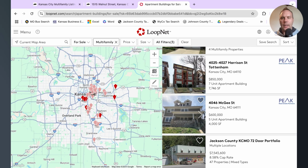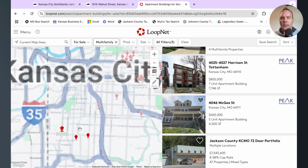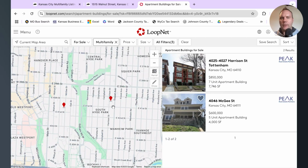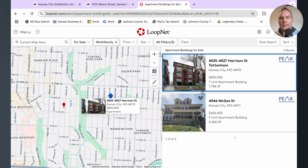It's 7 units for $850,000. I'm zooming in here. This is right next to Truce, right west of Truce, heart of Midtown area. Again, classic colonnade style building. If you've driven down the area, you've probably seen these or think you've seen them.